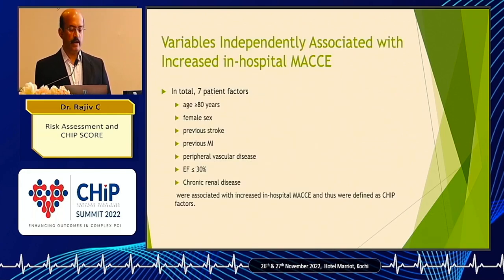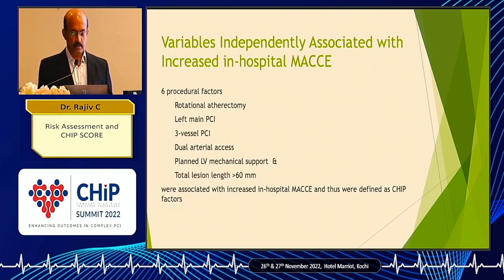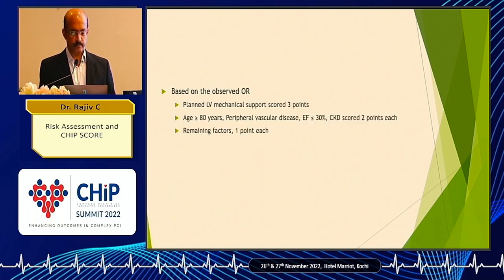And variables independently associated with increased in-hospital MACCE were a total of 7 patient factors: age more than 80, female sex, previous stroke, previous MI, peripheral vascular disease, EF less than 30%, and chronic renal disease. So they were defined as CHIP factors, patient factors. And there are 6 procedural factors they identified: rotational atherectomy, left main PCI, 3-vessel PCI, dual arterial access, planned LV mechanical support, and lesion length more than 60 millimeters. So these are also CHIP factors, procedural CHIP factors.